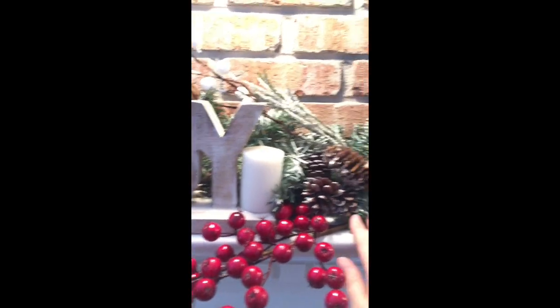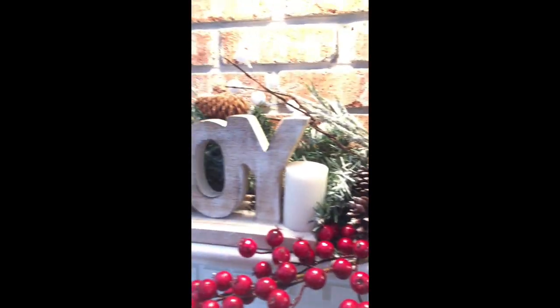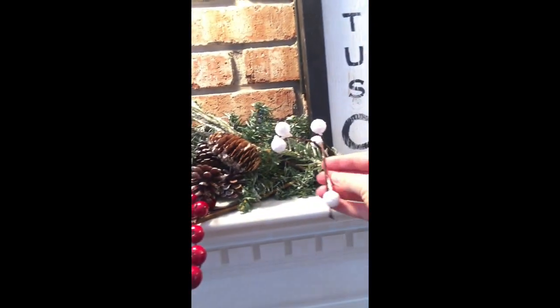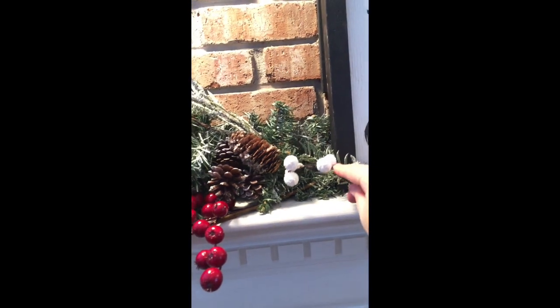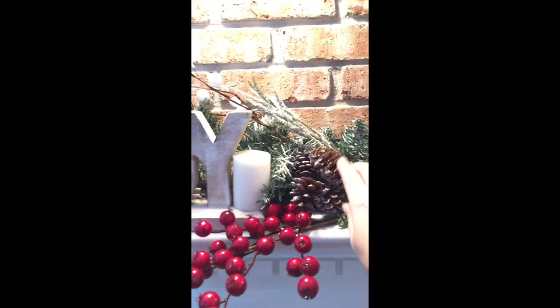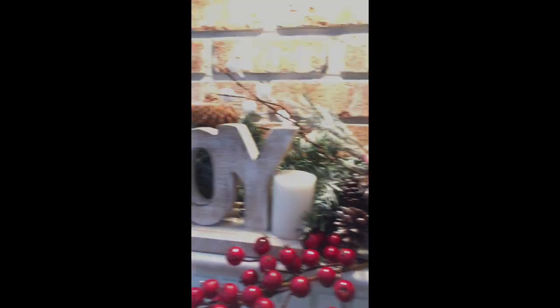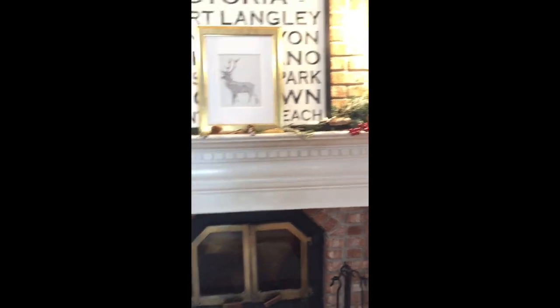This is from HomeSense, the joy sign. And then this is an old garland. The green pine one is an old garland I've been using for years. Kind of spray painted white a bit to make it look a little snowy. And then this other garland is from the dollar store this year. I believe it was $2 or $3 each. They're about 5 or 6 feet long. They have these little pine cones, these little snowy sprigs on them. So that's our fireplace.